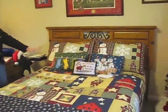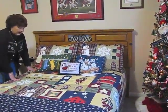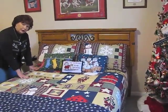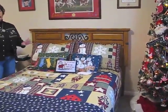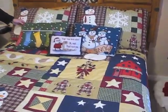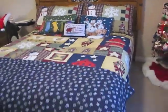Yes. Now, this room is an Alabama explosion because look at the bed. I ordered this. This came from that little catalog that we get so much stuff from, Lakeside. This came from Lakeside. The pillows I just bought at like Walmart. And we have a little store here called Roses. Oh my goodness, they have great stuff. Look at this. I love this. I want to show you. It says, yep, you were nice. Oh, wait, that's not you. Classic.